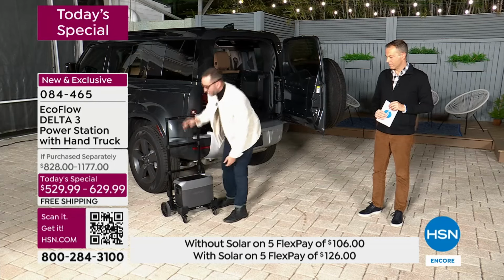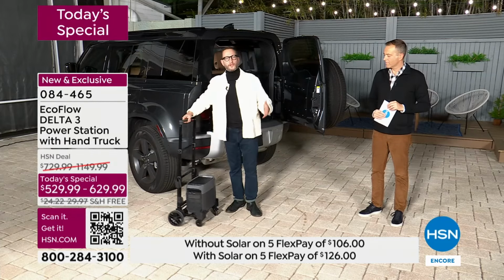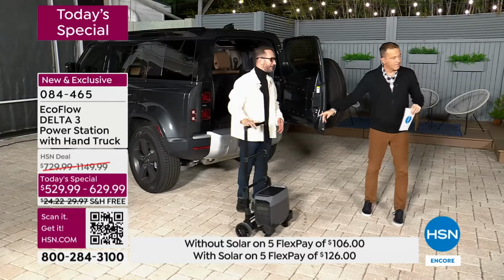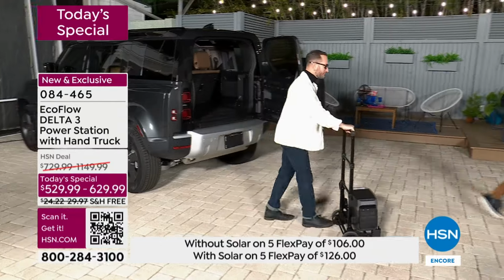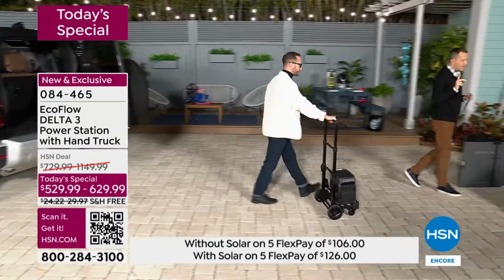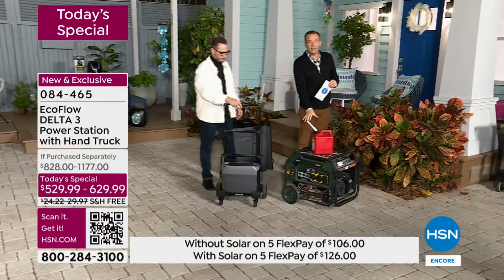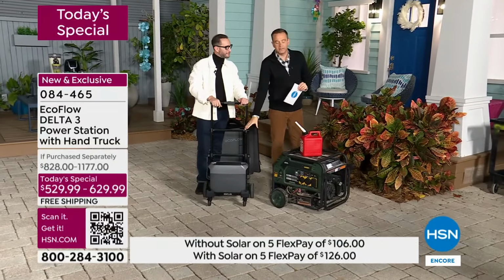And I love the fact that often we say, well, you get the trolley if you only get the bundle. Not this time. Everybody's getting the trolley. Everybody gets the trolley. Let's wheel this over. You just said something, Justin, that really hit home. Zero maintenance. Maintenance nightmare, zero maintenance.